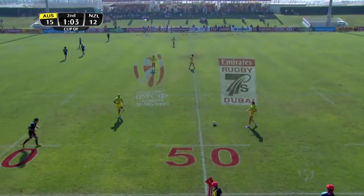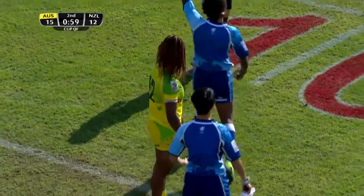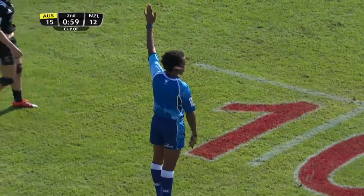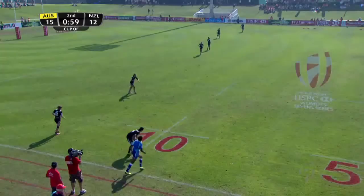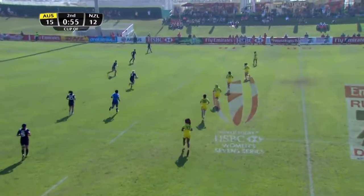Was that high? Dangerous tackle. Penalty. Oh, okay. Dangerous kick. I thought that might happen. It was high. 35 to run. Not too much damage done from an Aussie perspective there.